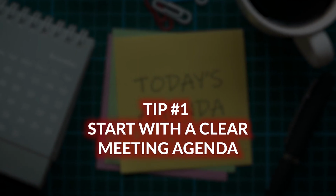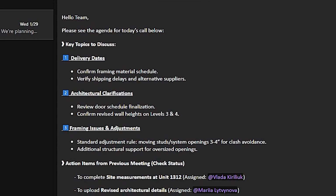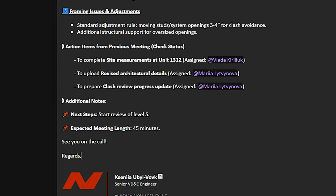Start with a clear meeting agenda. It all starts before the meeting even begins. A clear and detailed agenda sets the tone for success by aligning teams, focusing discussions, and saving time. Here's what every strong agenda should include.